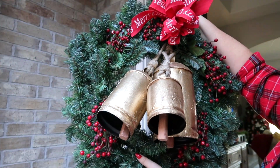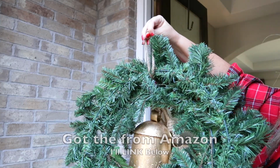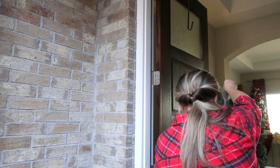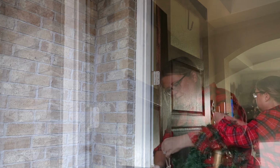Okay, remember these gold bells? Well, I went ahead and I added them to a wreath. It was super easy. I just strung it through one of the loops, and then I'm just going to put that loop up onto the door. I love these gold bells, and they make a great sound when the door opens and closes.